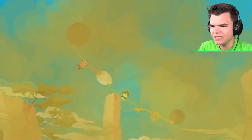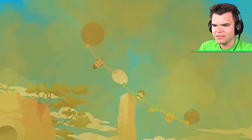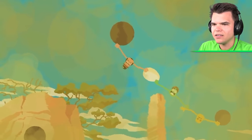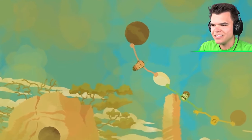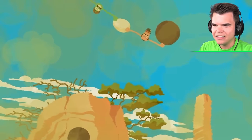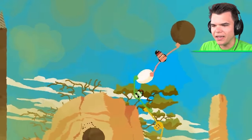Right hand, right. So wait, guys, there's a spike. How do we get over it? I think we have to swing. No, we'll figure that out. Jelly, I'm pretty sure we have to swing from here. Do not let go of me, Jelly. Okay, I'm not letting go. No, I don't think it's a swing. I gotta get this one.